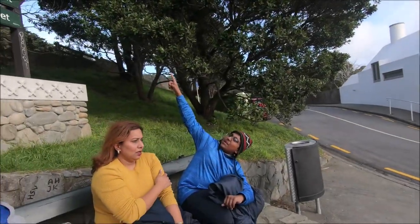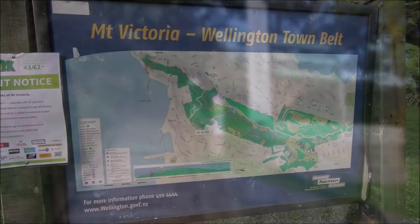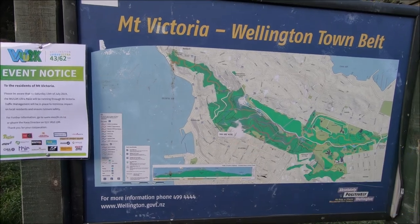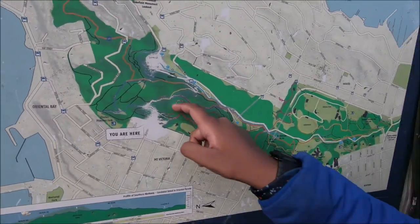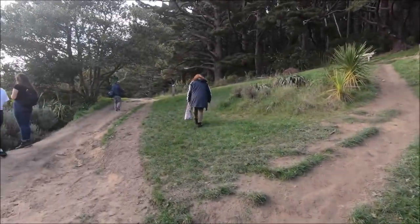Mount Victoria, all the way up there, man, so we can get the good view. We're over here. It kind of got smudged off, but there's a lot of different ways you can go. Let's just go up. We've got to go up that way.